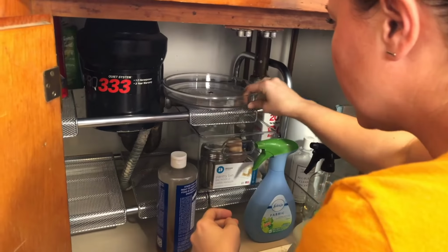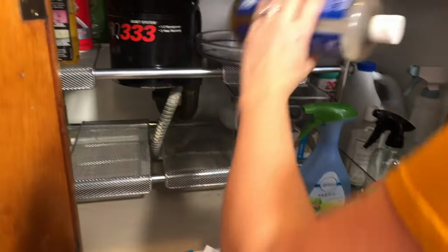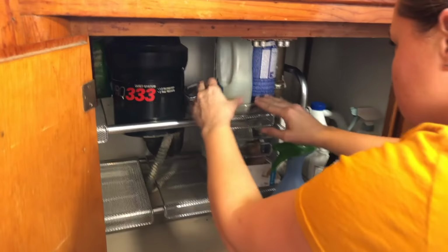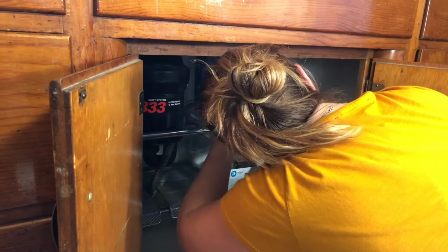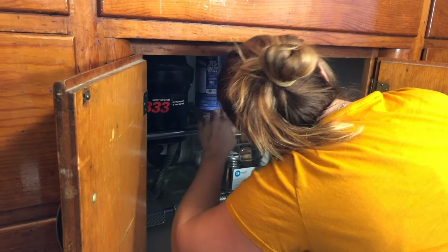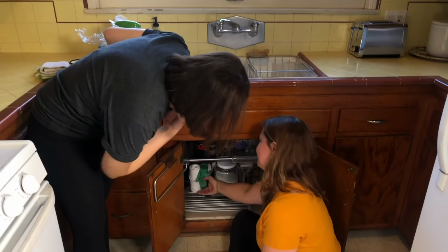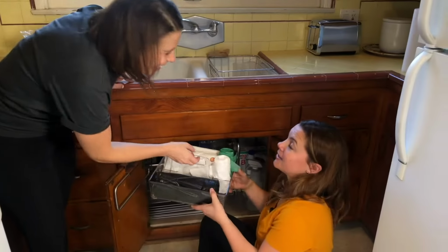I feel like we could do this and this. What are we getting stuck on? I'm just gonna tidy up the compost bags and the white trash bags just a little bit. That's a new job for sure.